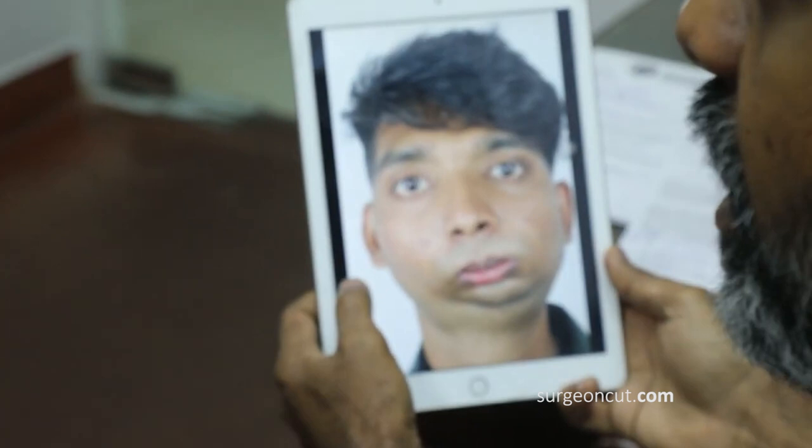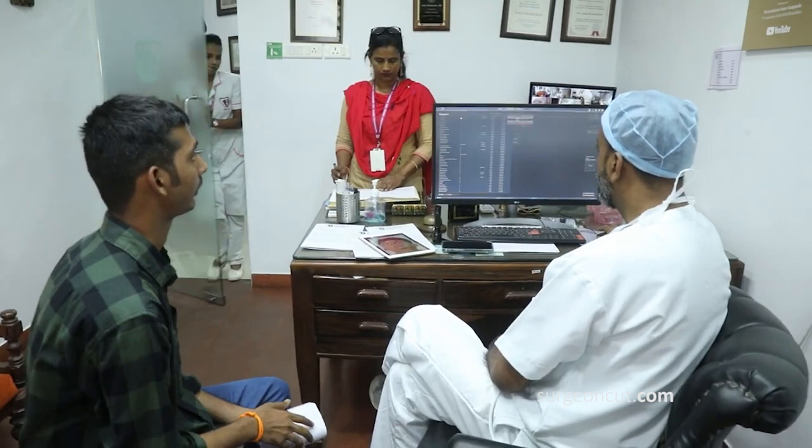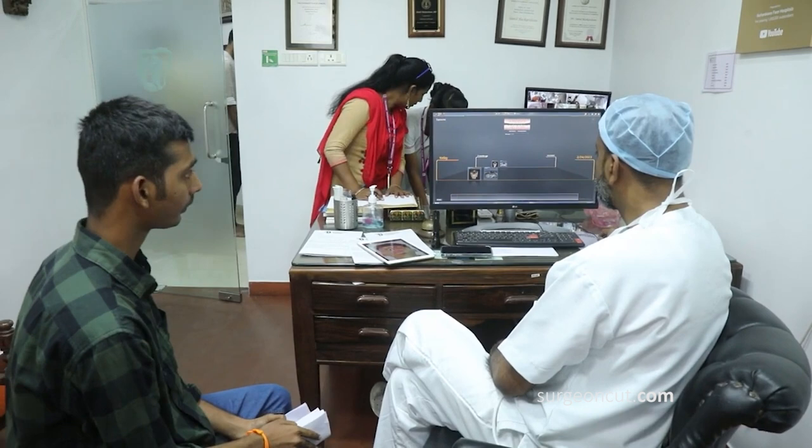Once the mouth opening is done, the rest is easy. Okay. Because earlier you had no mouth opening. Now, what should be done for the mouth? We can do joint replacement now, if you want. I can do that for you. See, we have mainly done surgery in the joint, created an artificial joint. Your original joint was damaged, was fused. So we have corrected that.